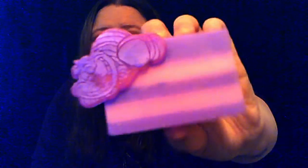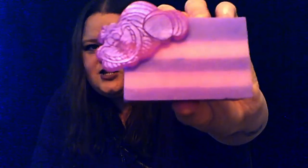So I simply bought this because I love the Cheshire Cat, or Cheshire, however you say that word. I say Cheshire. And it's just wonderful. And this will last me a long time because I don't use a lot of bar soap. But I just simply bought it because it was cute. I may not even use it because I don't want to mess the little Cheshire Cat up. But enough about that. Let me get to the last thing.